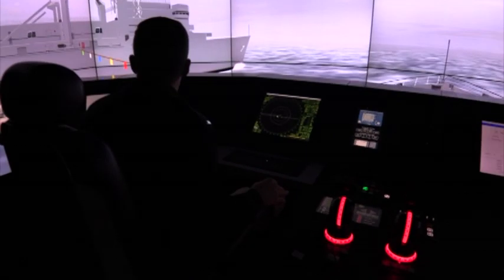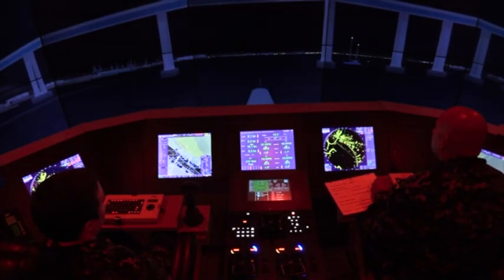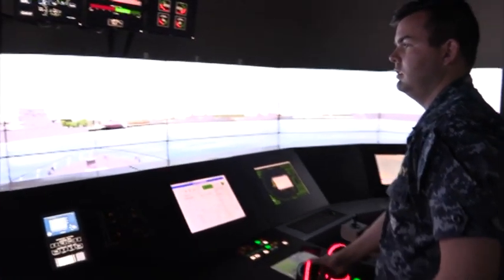We try to cover just about any kind of situation that you would encounter as a JOD. We do UNREPs, we do inbound high speed, we do slow speed, lots of traffic, mellow traffic, tug work, lots of pier work. By the time they're done with the course here, they're set up for success.